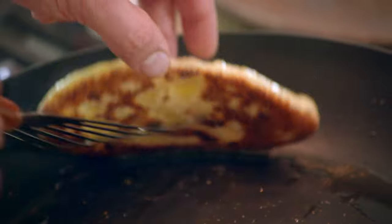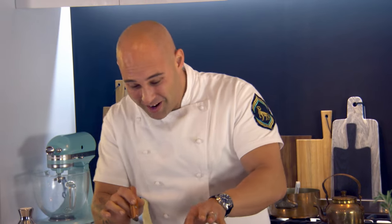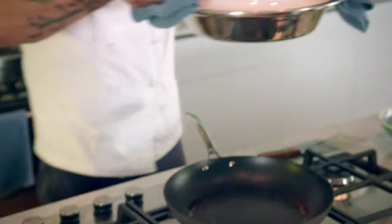Now it's time to cook. Medium heat in the fry pan will make it nice and crispy on the outside, keeping it fluffy on the inside. Right, that's perfect. Really nice and brown. And as soon as I turned it, the bread started puffing up, so it's really nice and airy and light in there. I reckon it's time to eat.